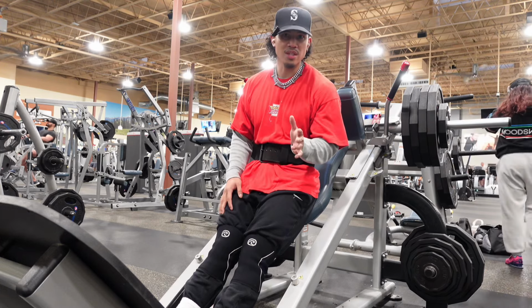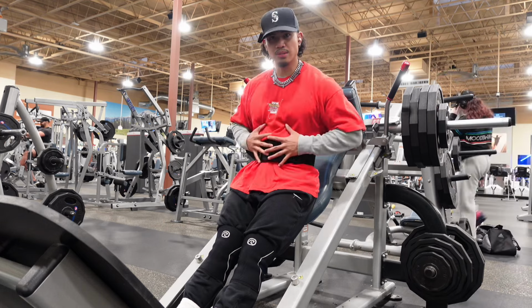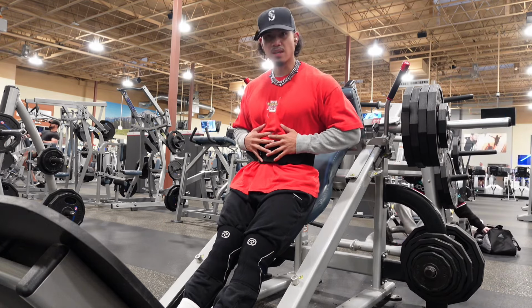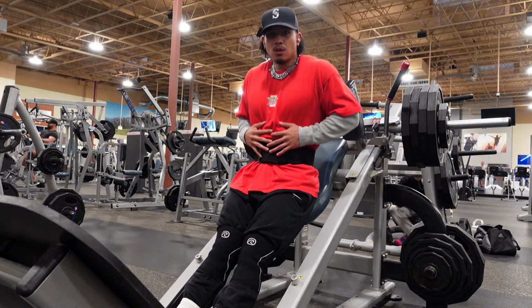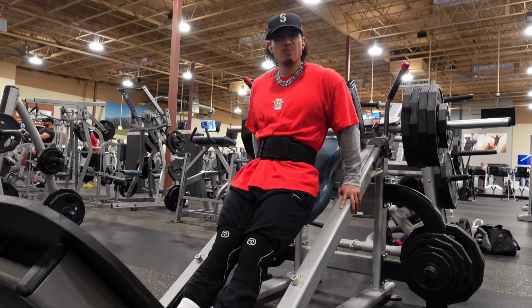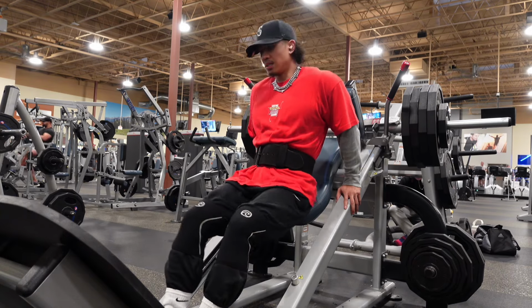Oh yeah, and whenever you guys are breathing, make sure you're breathing through your diaphragm. So you want to push out to the belt. Instead of taking a deep breath and getting your shoulders up, you want to breathe outwards. Breathe horizontally, not vertically. All right.